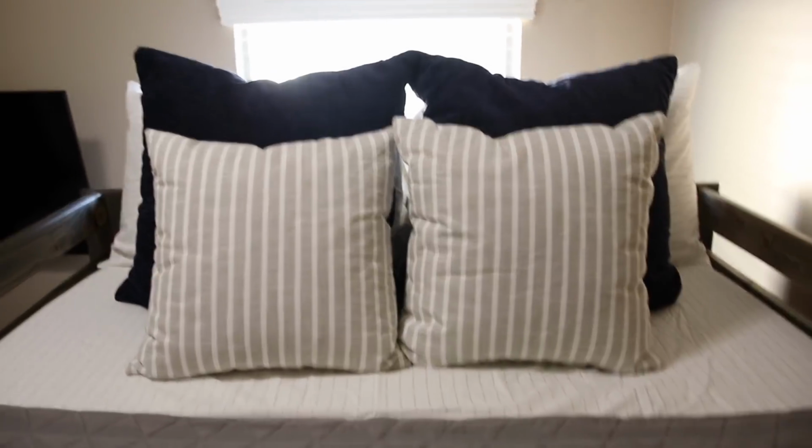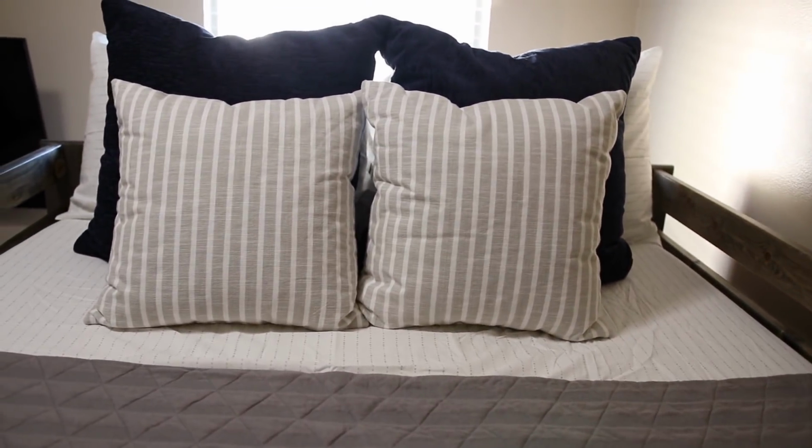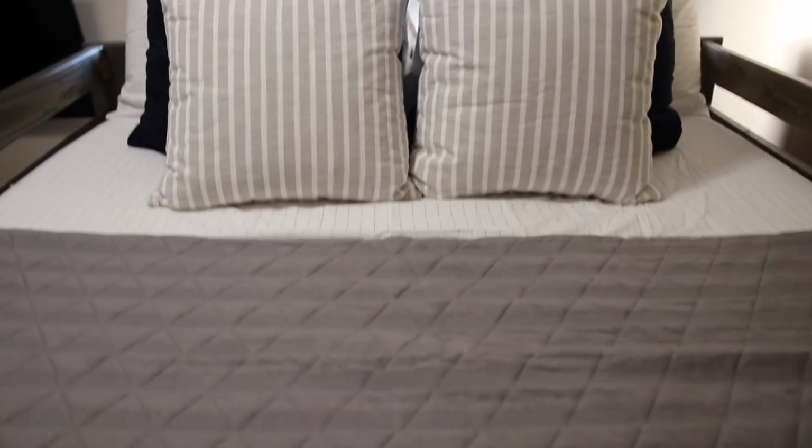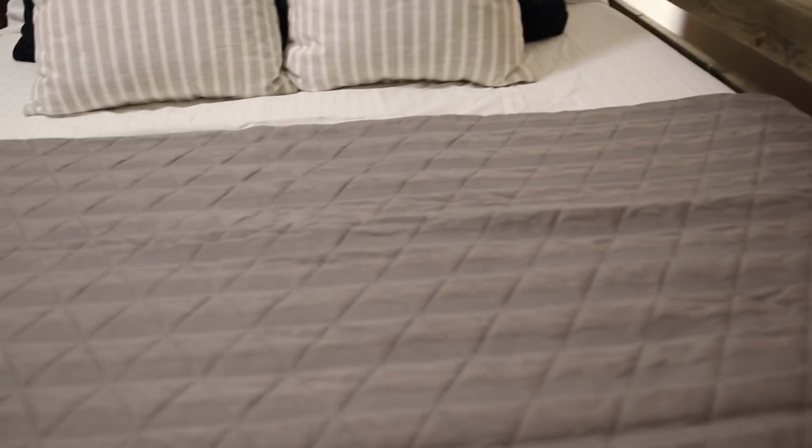Okay, so this is the top bunk. I'm not going to do anything else to it, which it really wasn't too much of anything to do to it anyway. I do have a throw that will go on the bottom bunk, but not the top bunk, because it didn't make sense to put it up here. But this is the finished look of the top bunk.